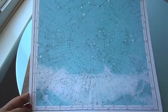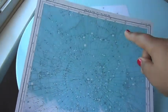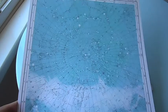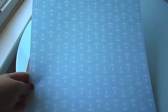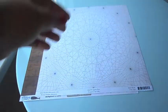Absolutely gorgeous. And I think this would actually be really great for a Christmas layout because, believe it or not, at the top of the page here it actually says the North Pole. So yeah, you could definitely use this to document Christmas of some sort, but you could also use it just for everyday travel. And then on the back here you have the anchors, which again could be used for nautical layout but could also be used for everyday.